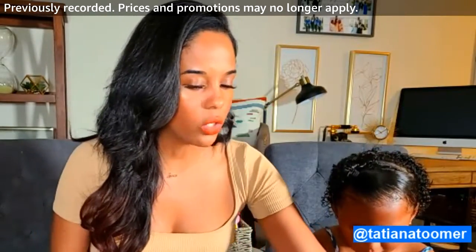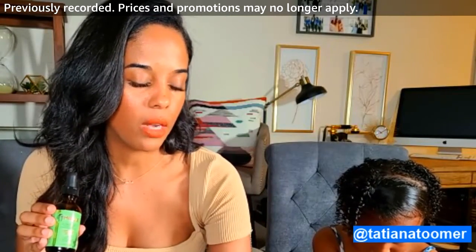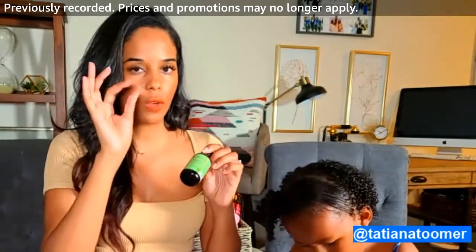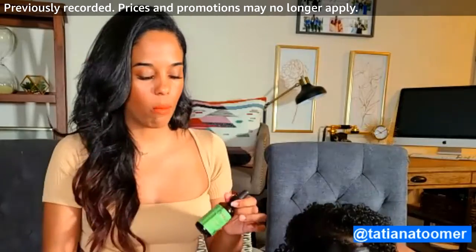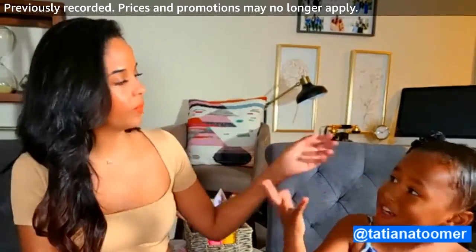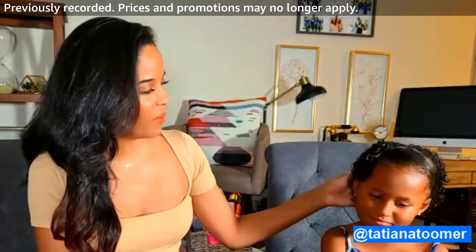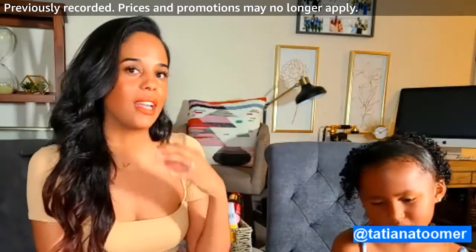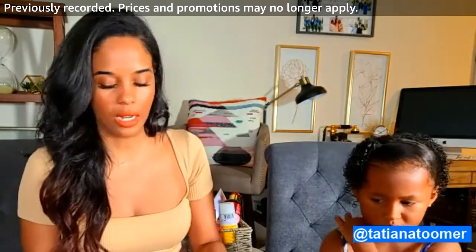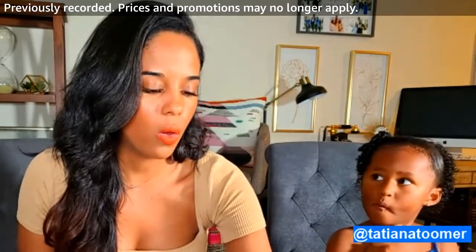Okay, and so also earlier we were talking about this rosemary mint oil, and the way that I love to use it is just a very, very little bit, adding it to the spray bottle. Just get a couple of drops, put it in the water, shake it up, shake it all over, then spray it on your hair. So again, another way to moisturize and condition the hair, keeping it nice and smooth and healthy.